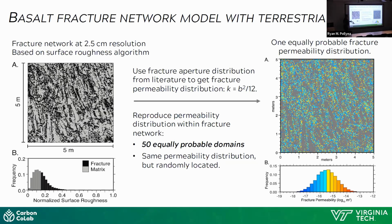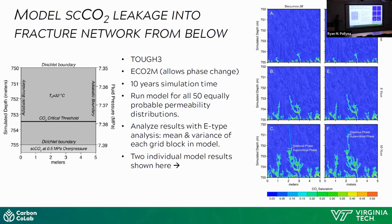Because we don't know what the real permeability distribution would be, we generated 50 of these equally probable, spatially random draws for the permeability distribution. So we're going to simulate that CO2 leakage into all 50 of these, and then look at the ensemble statistics to see if we can learn anything interesting. The model domain is relatively straightforward. We're assuming that the CO2 is going to have about 0.5 megapascal of head behind it, pushing up into the fracture network.